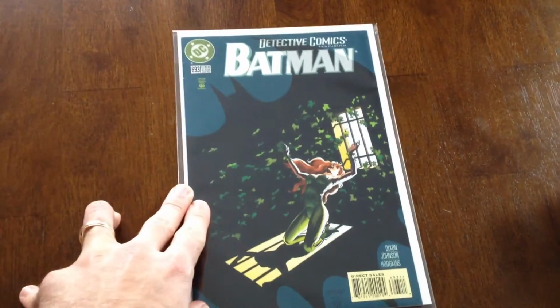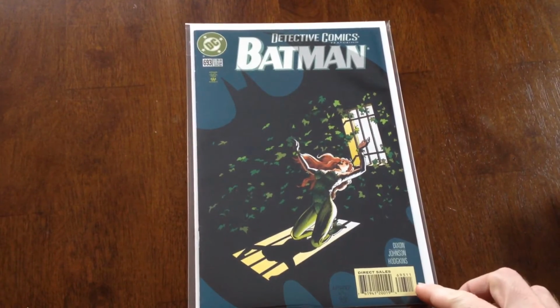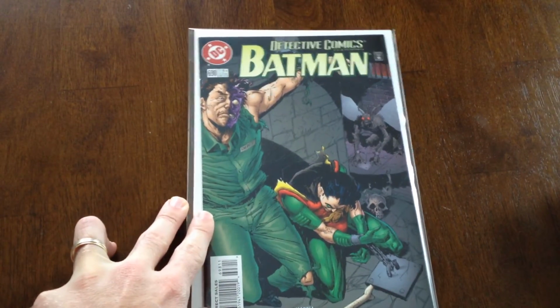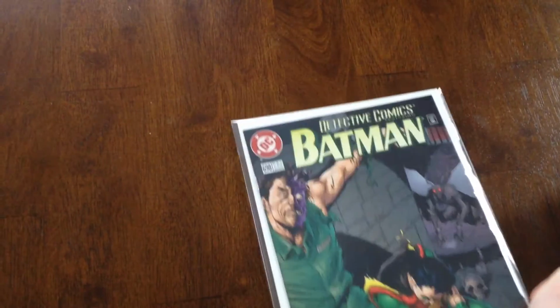Continue on the theme with Chuck Dixon. We have issue number 693. This one, a Poison Ivy centric issue. And then we have issue number 698. Do like the design there. Graham Nolan cover. And this one, I thought I had Heart of Hush all wrapped up, but sure as shit.